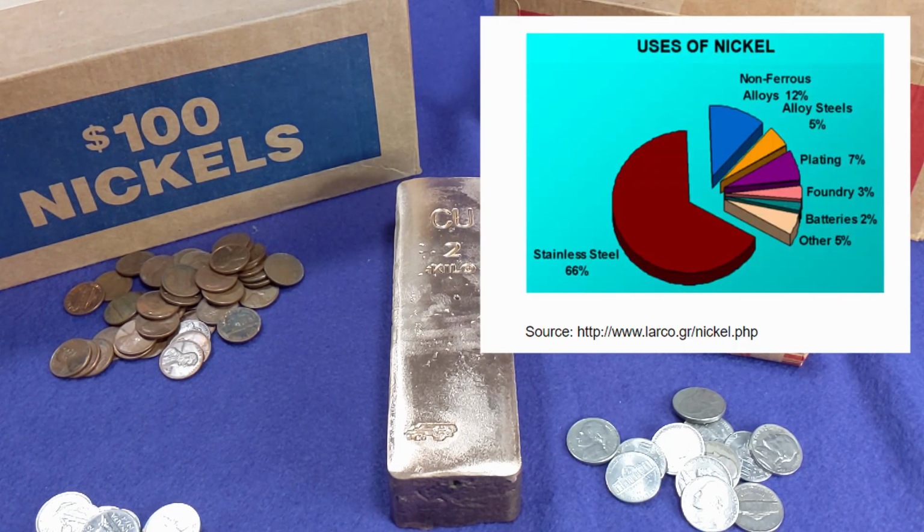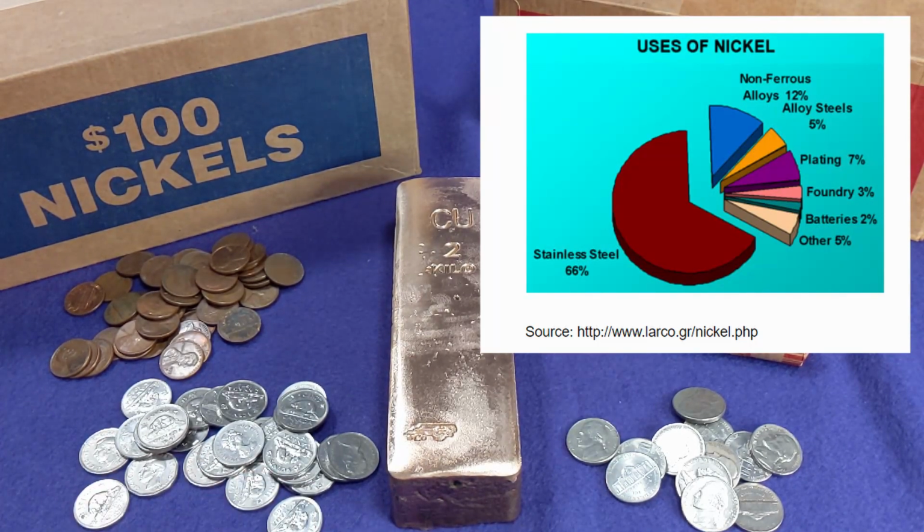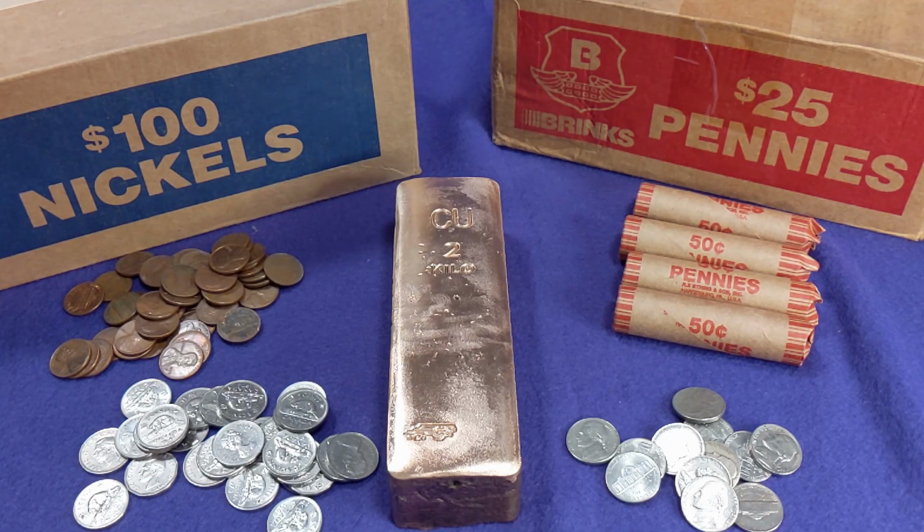And on that chart of the current industrial uses of nickel, we can see that batteries currently only make up 2% of the demand for nickel. I think that number has lots of room to grow. Here's some information about electric vehicle batteries from the Nickel Institute.